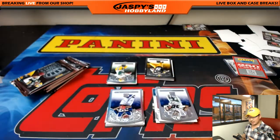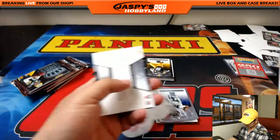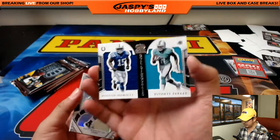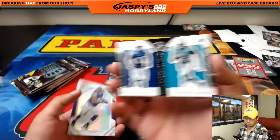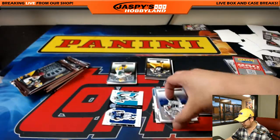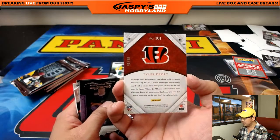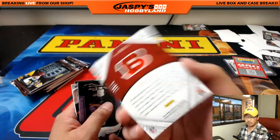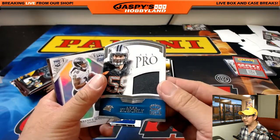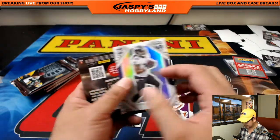All right, second to last box. Good luck. We've got 6/99 Philip Dorsett. Devontae Parker. Dual silhouettes. Eric Kendricks. We've got Tyler Croft, 9/25, for CO Turtle. Andrew, All-Pro Luke Kuechly for the Panthers. Arthur, 3/99.